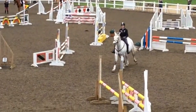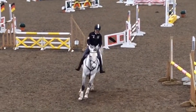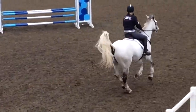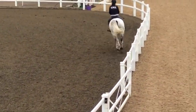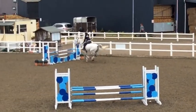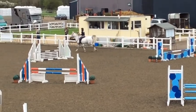If you watch the video clip from this angle, this is very good at highlighting how long your reins are in between each fence. Your reins get long, your elbows come past your body and your heels aren't down, your toes are down. This is a good chance to evaluate your own position and see what you're doing right and what you're doing wrong.